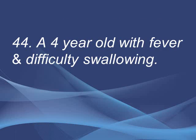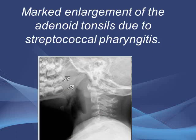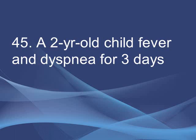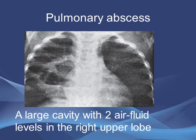A 4-year-old child presented with fever and difficulty in swallowing. On the X-ray, lateral view showed marked enlargement of the adenoid and tonsils due to streptococcal pharyngitis. A 2-year-old child presented with fever and dyspnea for 3 days. On X-ray, a large cavity with 2 air fluid levels in the right upper lobe is seen. It's seen in pulmonary abscess.